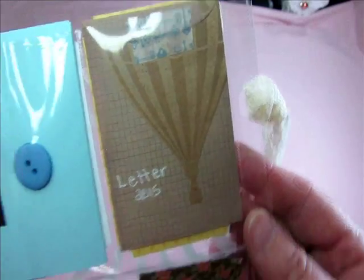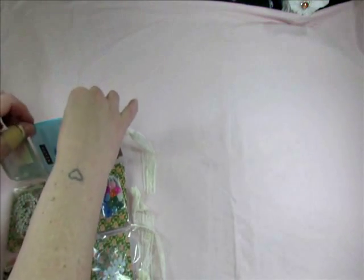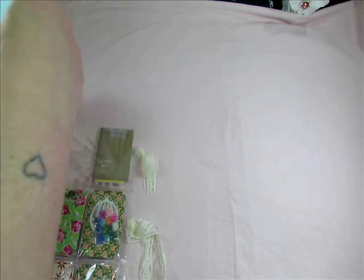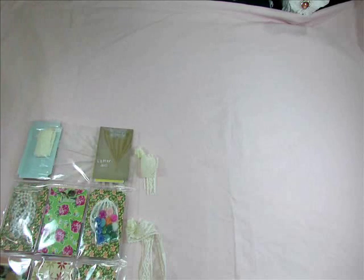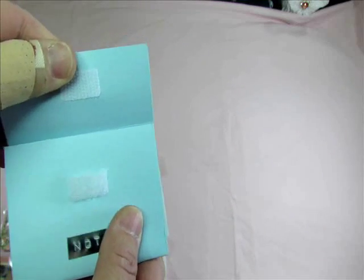Okay, and this, wait. So it says notes, but then this says letters. So let me just open notes, just to see if it's my letter or a personal note. Oh, look at that. How awesome is that?